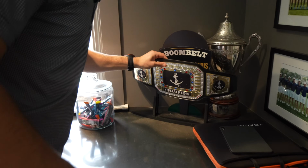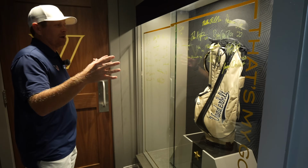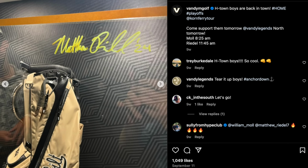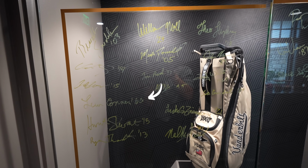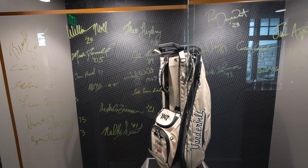Oh, it's got a little weight to it. Those are real diamonds and rubies and stuff. Real, for sure. As we enter the locker room, this has been something that's been really, really fun to do. We've tried to create something in this building that made former Vanderbilt golfers proud. And I just think it's fun to look. We had everyone all the way from Lou Connor, the class of 1960, who signed it, all the way through Matthew Riedel here of 24.